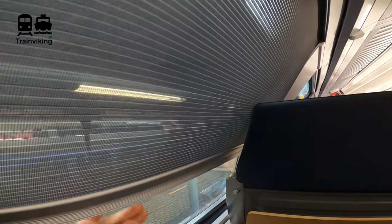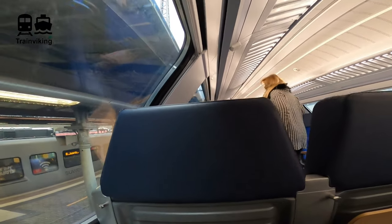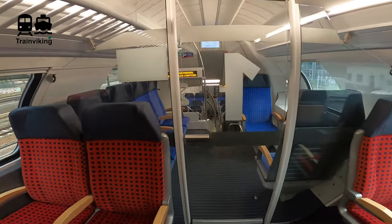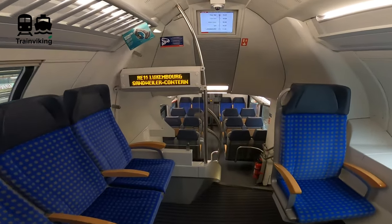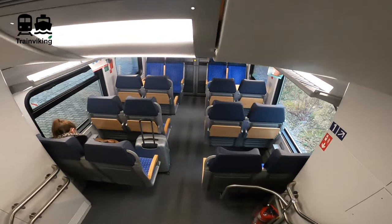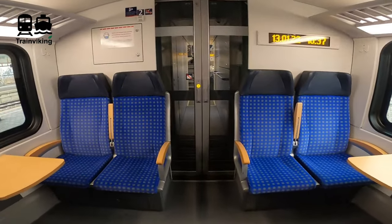All seats at the upper deck do have a sunscreen at the side. This doesn't count for the lower deck. And a small coat hanger can be found in the seat in front of you. Because these are double deck trains, the overhead luggage racks, especially at the part where this is a double deck train, don't give you a whole lot of space for your luggage.